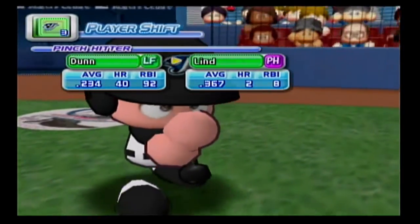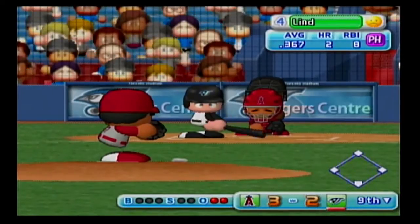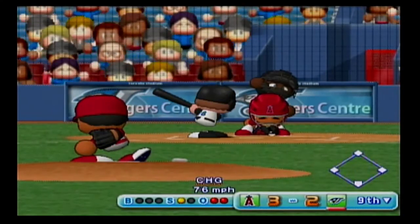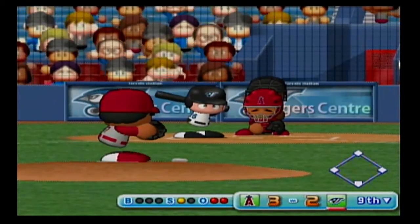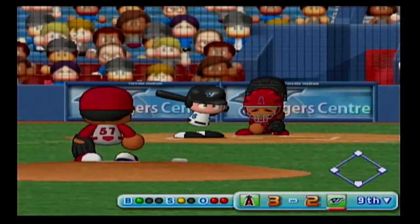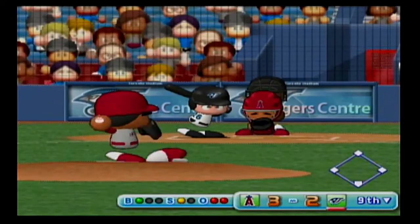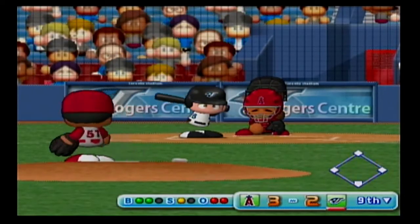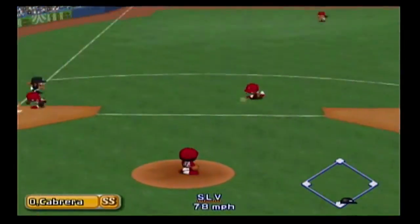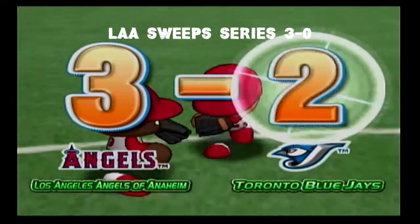There's a timeout on the field. The Blue Jays are putting in a new hitter. Pinch hitting, Adam Lind. Here we go, the first pitch. Strike. Down low, just missed. Ball. Ground ball, straight to shortstop. Throwing to first. Out. And that wraps it up.